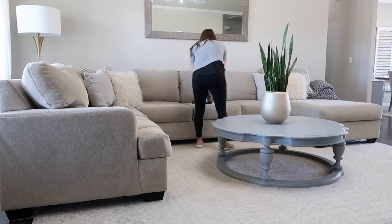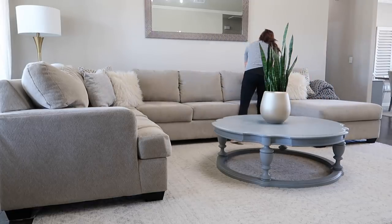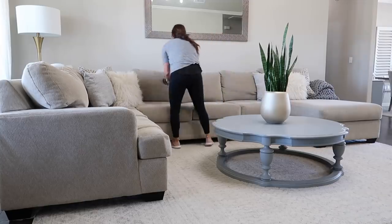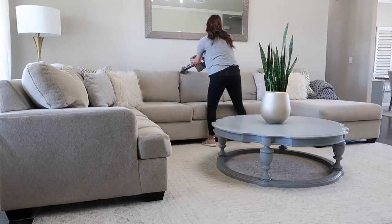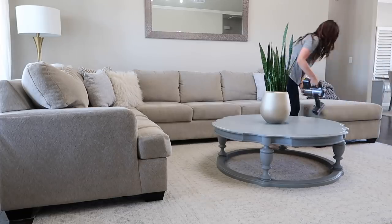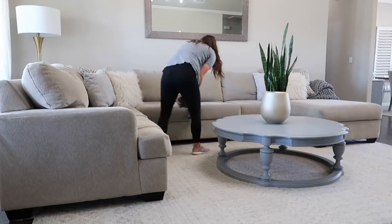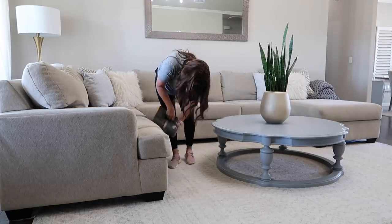But anyways, I grabbed my LG attachment, which I kind of forgot I had, and it's made for dog hair. It worked so well, so I'll definitely be using this one more. I completely forgot about it. I just try to use both the LG and Dyson to kind of break it up, but I was super impressed at how well this cleaned and picked up all George's puppy fur that's coming off.